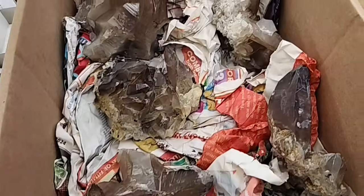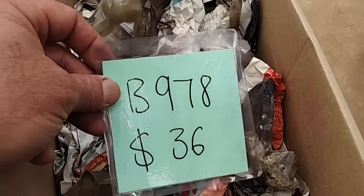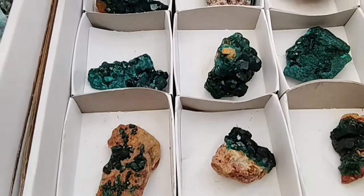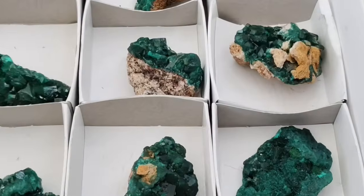Very beautiful flat of Erongo Smokies. It's a flat 1.35 kilograms. It's going to cost $36 for the 5. That's flat 978. Next up, Dioptase. Beautiful flat here. This is rated as a very good to A grade. I'm going to zoom in on these a little bit. There we go.